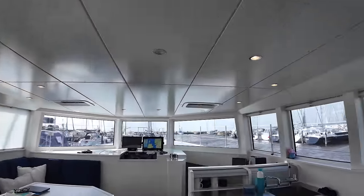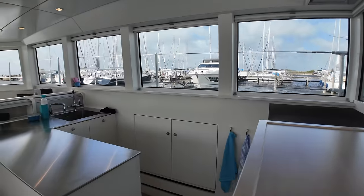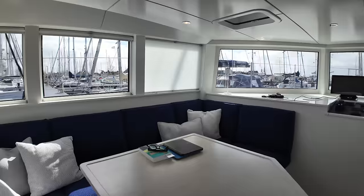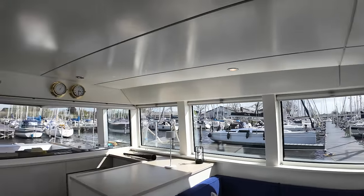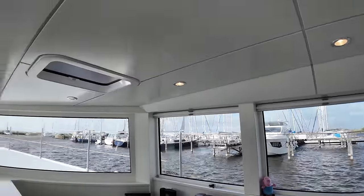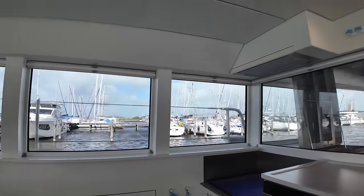So we've got an open plan kind of living arrangement here, with a galley on the starboard side, seating area over here on the port side. Nice U-shaped seating arrangement. But look at the view. These massive windows, reinforced windows, of course. We get a great view all around the boat. Right, let's head over here onto the starboard side, show you the galley.